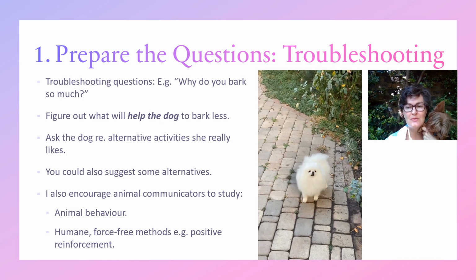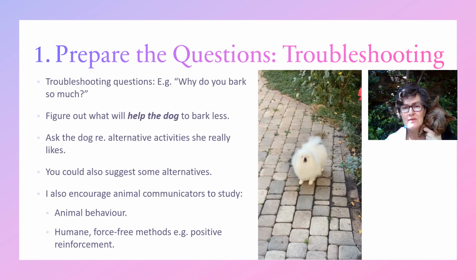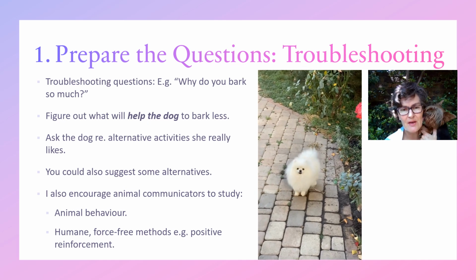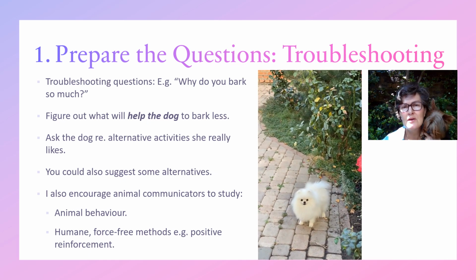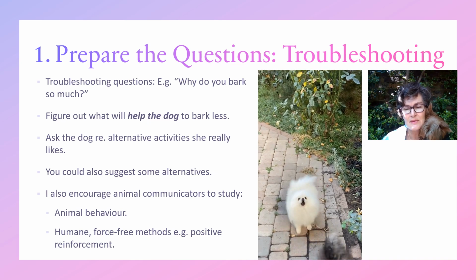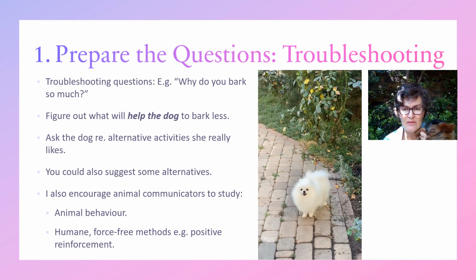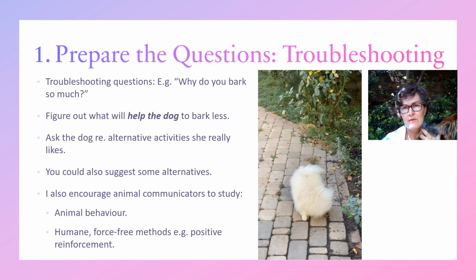Once you've asked the warm-up questions, it's time to get into the troubleshooting bit. Troubleshooting questions might be something along the lines of, why do you bark so much? While this might give us a useful answer, we also need to figure out what will help the dog to bark less. Perhaps the dog barks to get rid of excess energy, or because she doesn't get to go out for walks often enough. We don't know. We can find out. And if you want to provide a really good service to help both the dog and the mum to be happier together, you might ask the dog to suggest some alternative activities that she would really like. If she suggests it, obviously she will like it, and then it will just be a happy solution for her. If the dog doesn't suggest alternative activities, you might also want to suggest some yourself. And this is why I also encourage animal communicators to study animal behavior, as well as force-free, science-based training methods, such as positive reinforcement.